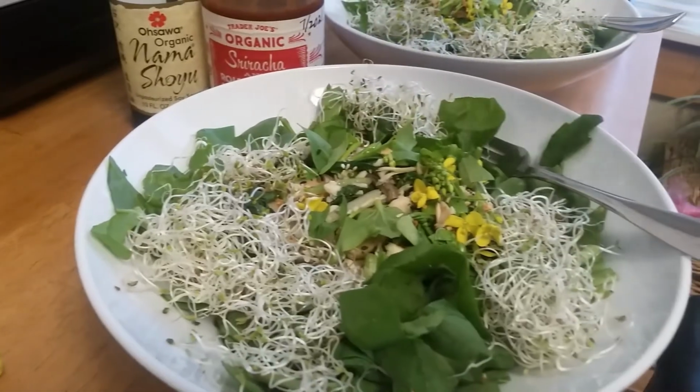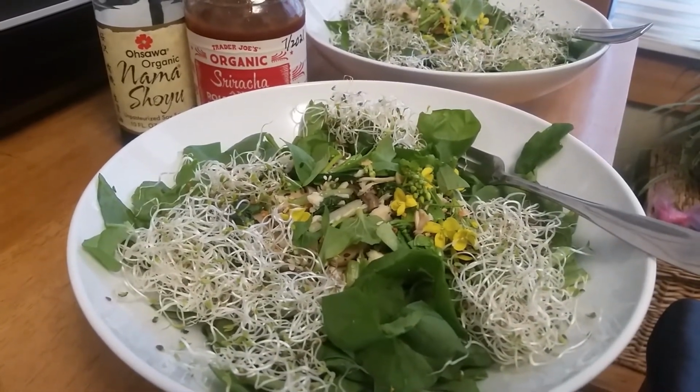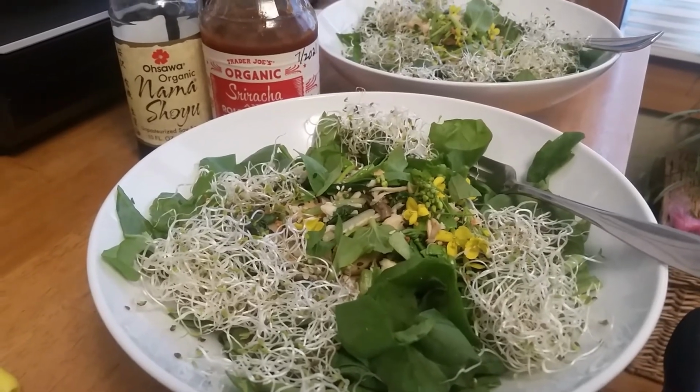All right, tomorrow I'm planning chicken mole with the leftover chicken in that can. Chocolate. That just sounds so good.